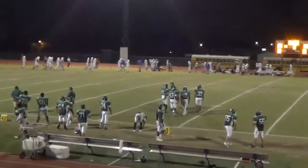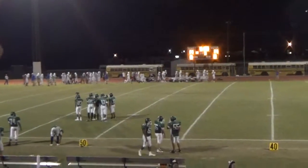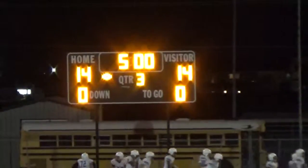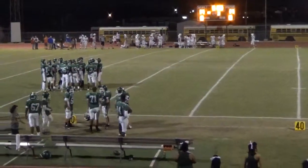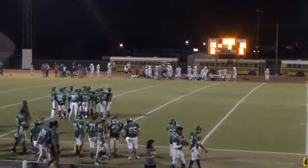That is crazy. So with that, we are now tied back up, the Panthers 14, your Eagles 14. Still 5 minutes left to go in the third quarter. That was an open catch. Open, open, open.